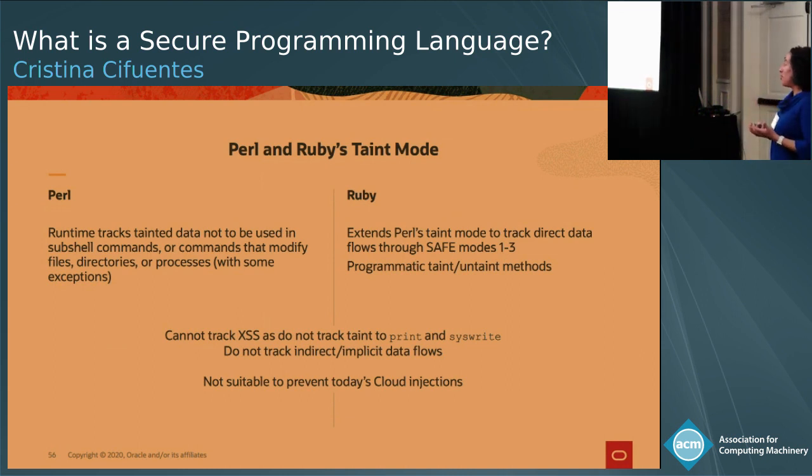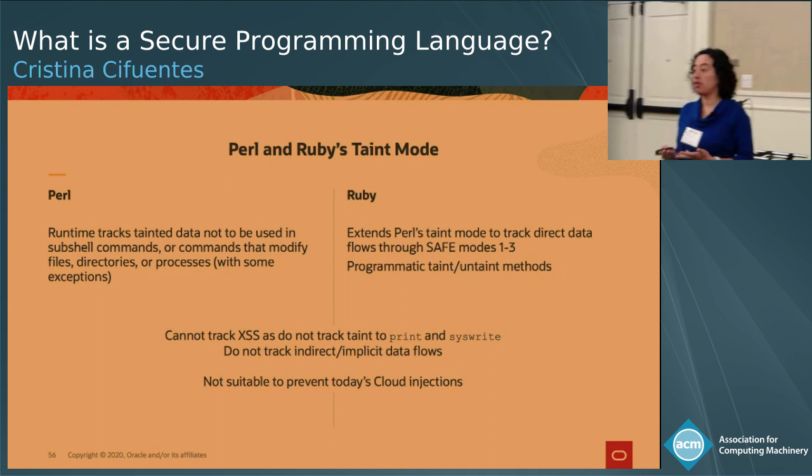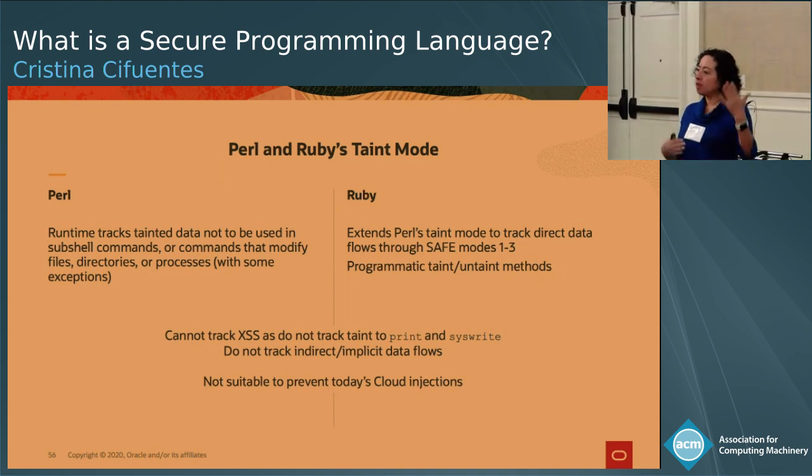taint mode is one of these abstractions that does help the developer in preventing various types of injection attacks. Depending on the safe mode that you were at, you would have different types of errors being thrown at you. If you have tainted data being used in particular places, the system would actually tell you.